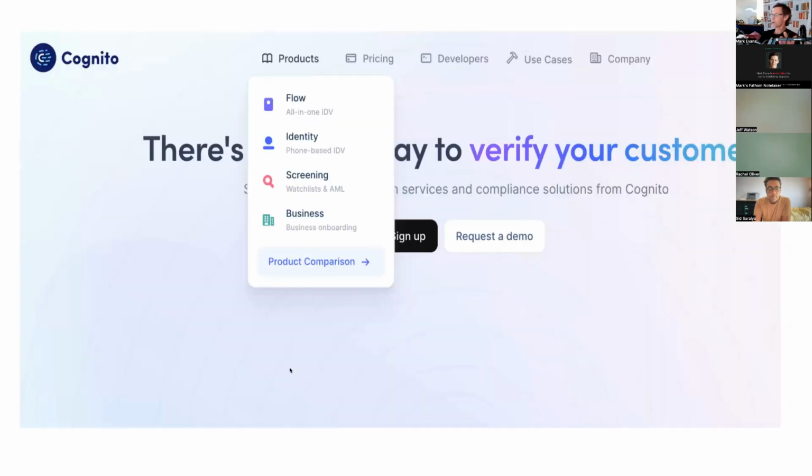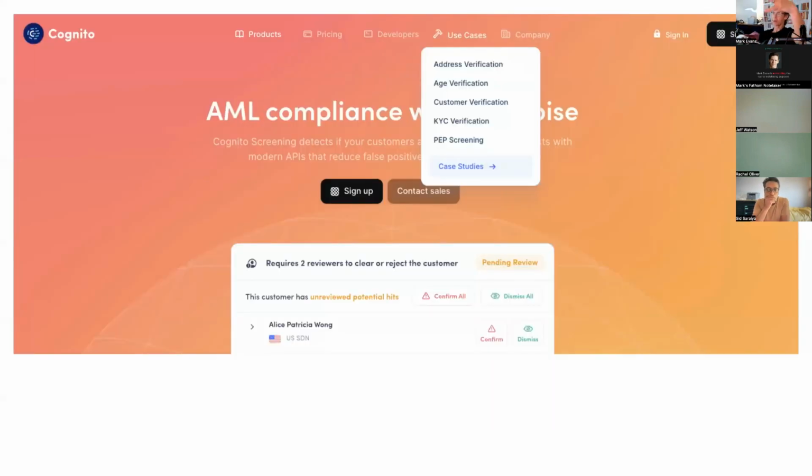So this is Cognito, just an example of a really nice drop-down. I like the use of icons for the drop-down as opposed to just text. And then they have another option in terms of product comparison. So if you're interested in their product, then you can compare it with other options here. Again, this is another example from Cognito for use cases.